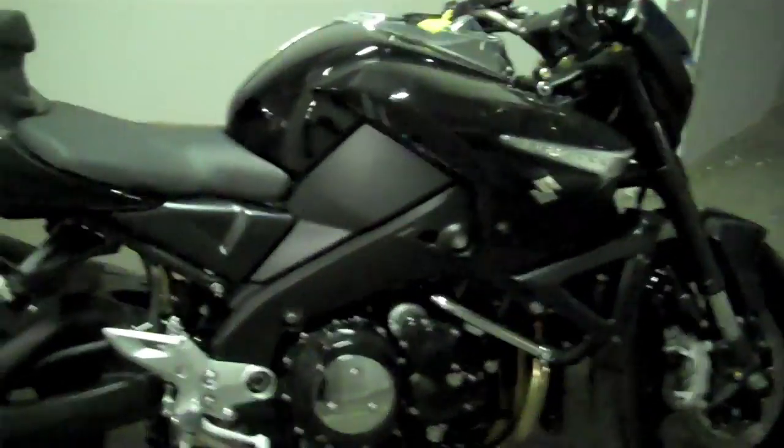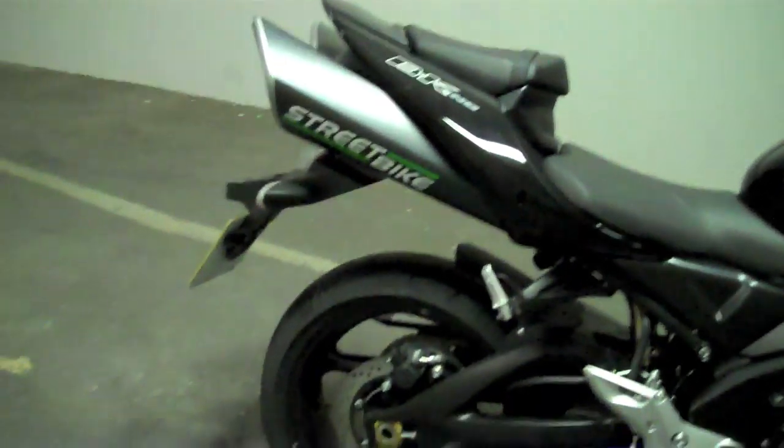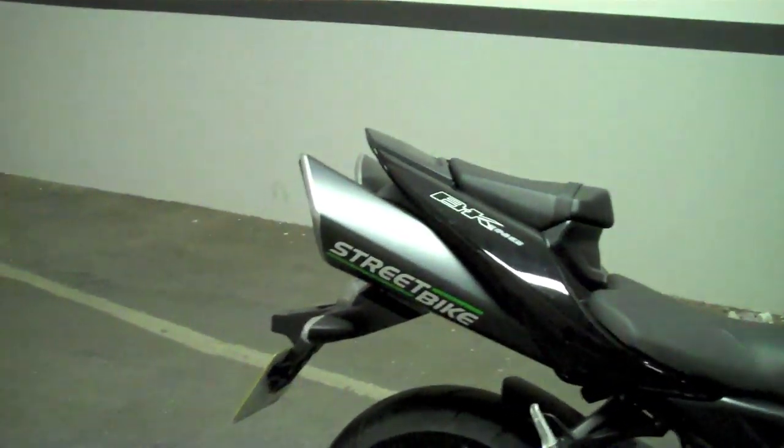You know, Italian passion and flair, Japanese technology. But yeah, I just keep looking at this. I think the Streetbike looks really nice in there as well. It's really understated. It's a nice bike.